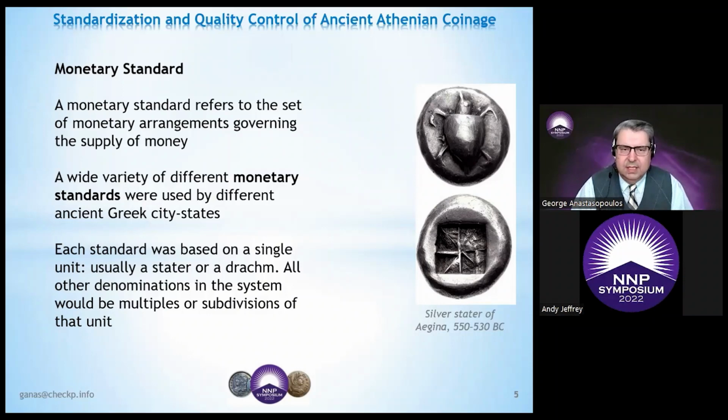So monetary standards we have had from ancient time until today. In reality, a monetary standard refers to the set of monetary arrangements that govern the supply of money. Of course, this assumes that there is a definition of money. And in the civilized world today, we know each country has its own monetary standard. We have the dollar in the United States, the euro in Europe, and so on.